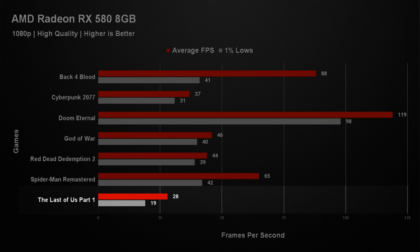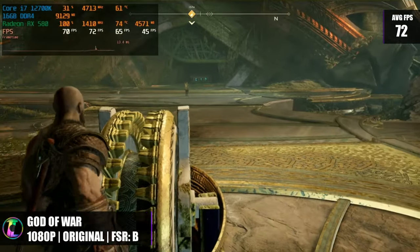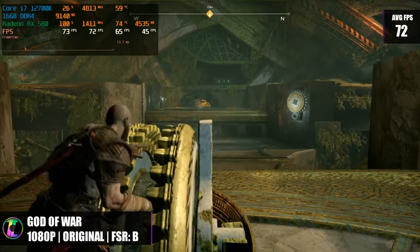Now that meant that that game wasn't very playable at all. It was very stuttery, there was a lot of jerking on the screen, so you couldn't get a great experience on that. Now for the four games that we couldn't get the 60 frames per second on, we decided to do some tweaking in the settings to see if we could actually get it to look pretty decent.